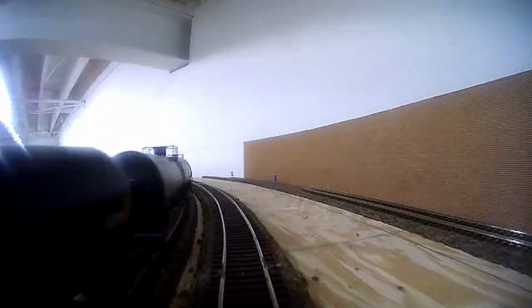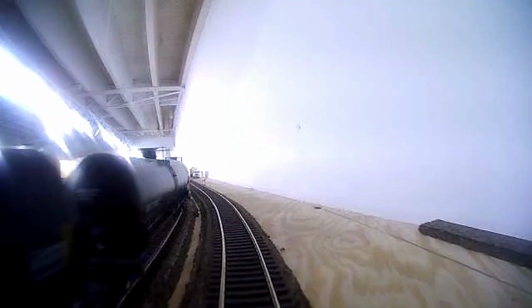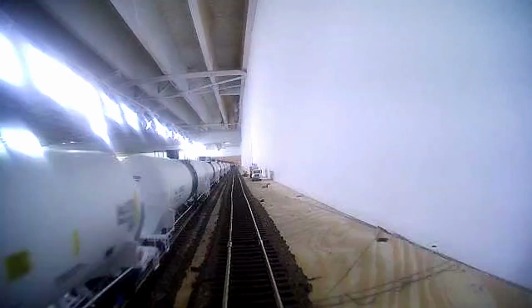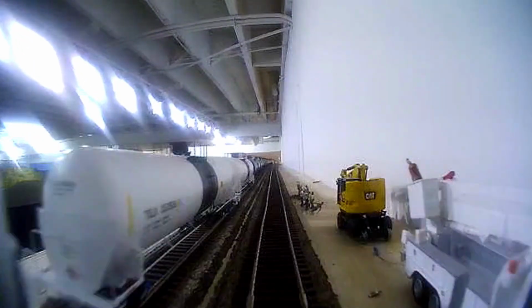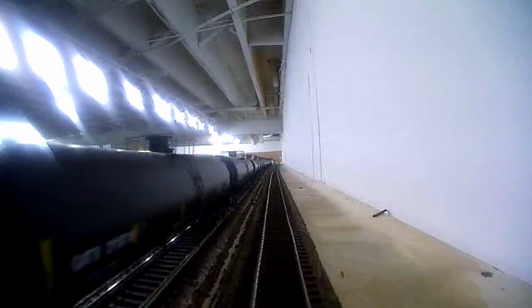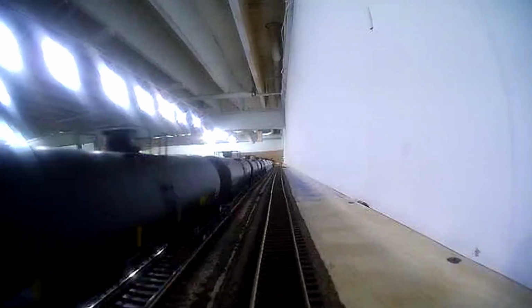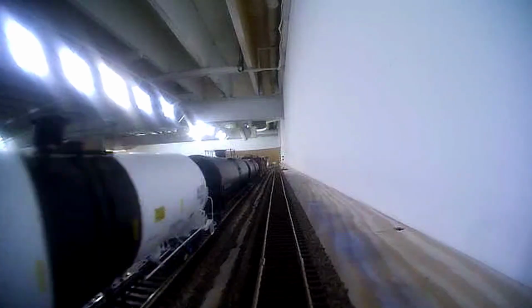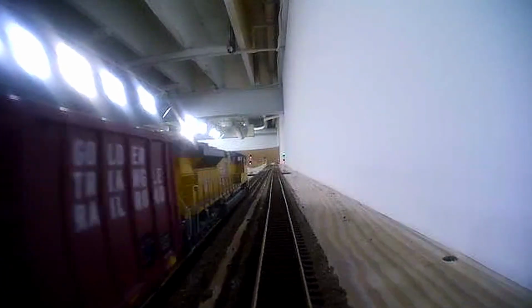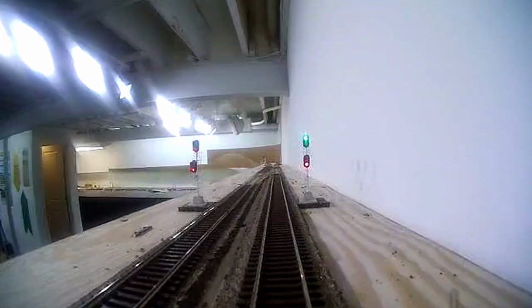as we have a meet with what looks like an ethanol train. That's the train that did the eastward run. We are now on the westward run. This is the location of the Golden Spike, when we finally had track laid all the way around. And we are coming up on the Aspen control point. And we do have a green signal again. I think it's going to be green all the way around.